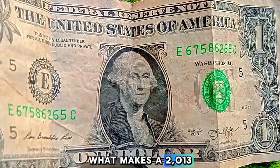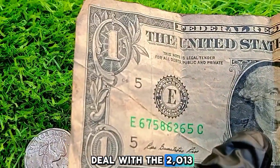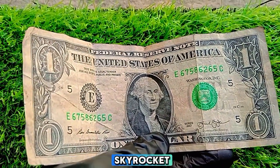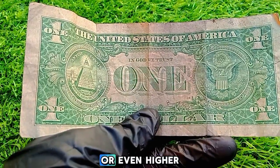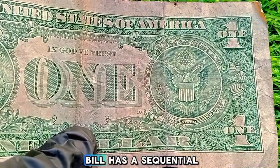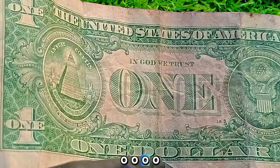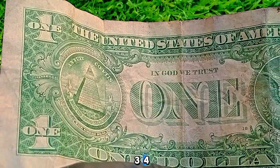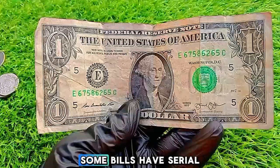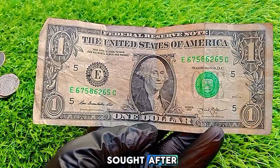What makes a 2013 $1 bill rare? So, what's the big deal with the 2013 $1 note? Well, there are several features and characteristics that can skyrocket the value of this bill into the thousands or even higher. Unique serial numbers. If your 2013 dollar bill has a sequential or unique serial number pattern, like 00000001 or 123456788, it can be highly valuable to collectors. Some bills have serial numbers that are particularly memorable, or rare patterns that are especially sought after.